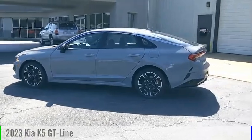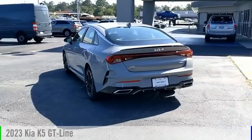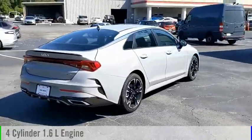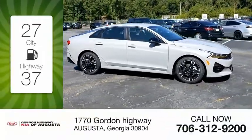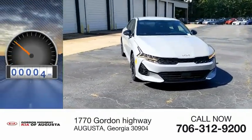Come test drive the 2023 Kia K5. This vehicle is powered by a front-wheel drive, 4-cylinder, 1.6-liter engine, and comes with an automatic transmission. Great fuel efficiency saves you money by requiring fewer trips to the gas station. This vehicle has less than 100 miles.